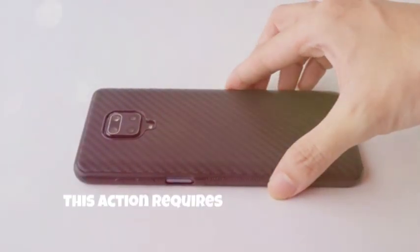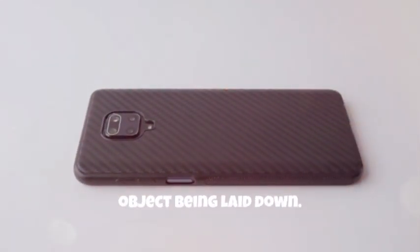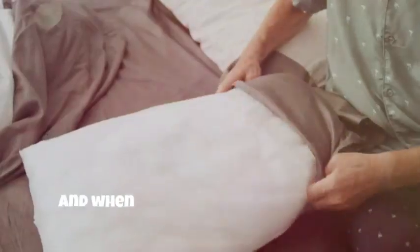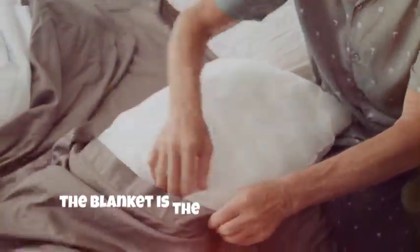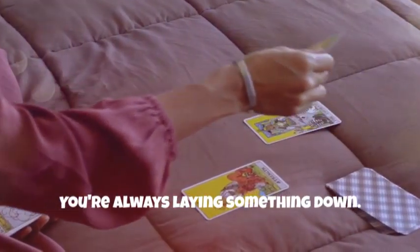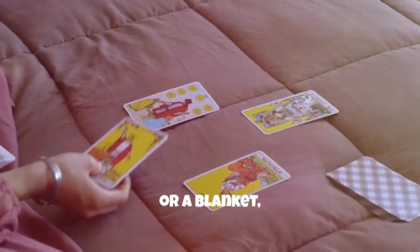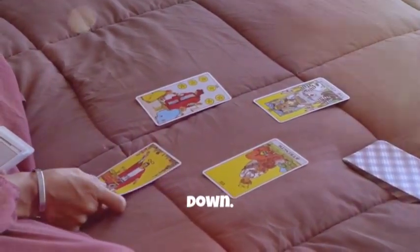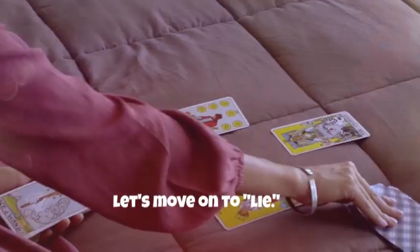This action requires the phone as the object being laid down. Similarly, you lay a book on the table. Again, the book is the object that is being placed down. And when you lay a blanket on the bed, the blanket is the object being spread out on the bed. See? You're always laying something down. Whether it's a phone, a book, or a blanket, the action of laying always involves an object down.